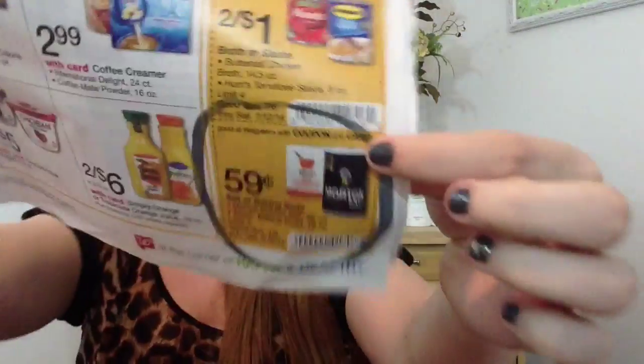Alright, next up is kind of a random item, but I am a big baker, so I thought this was actually a really good price. If you get the ad that's in the store and you use this little coupon, you don't have to cut it out, you can just have them beep it. You can get some baking soda for 59 cents. This is a 16-ounce baking soda, so it's pretty big.